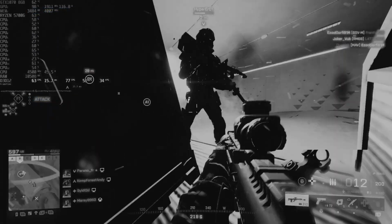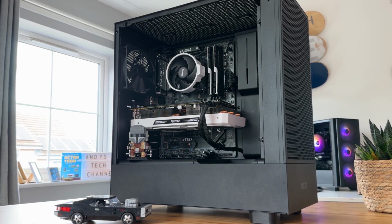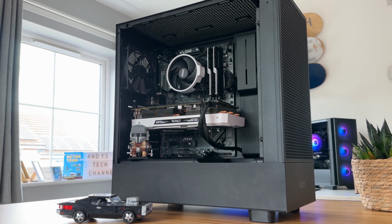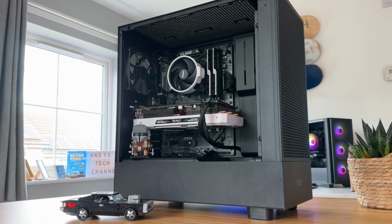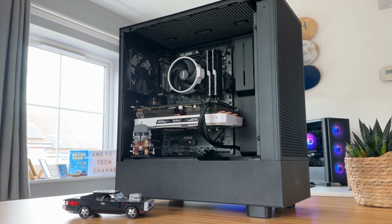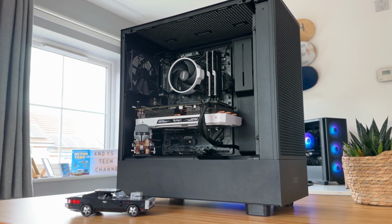So they're the specs. The test system today is a new one as well, with a Ryzen 5700G, B450 MSI Tomahawk motherboard, 16GB of 3200MHz DDR4 RAM in dual channel, and all the games tested today will be on my Crucial Gen 4 M.2 NVMe SSD.